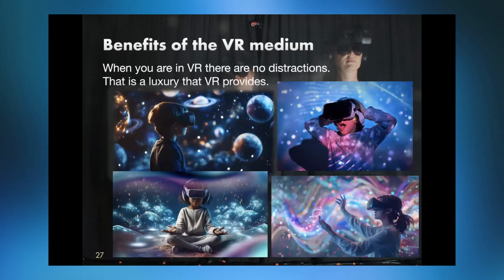So that's one. Another one that's really interesting about virtual reality is that you're in VR with no distractions. If you've got one of these headsets on, you are separated from the physical world. And this is a luxury that VR provides. And it's why it becomes so useful for meditation experiences, because it helps you focus on what's there in front of your sensory mechanisms. You aren't as bothered by the barking dog or the crash in the kitchen that's happening because you can't hear them.